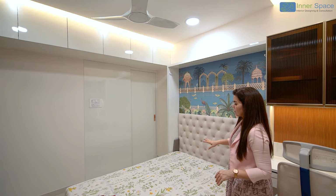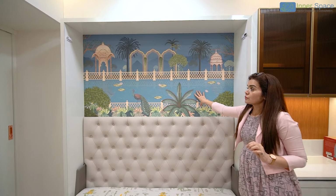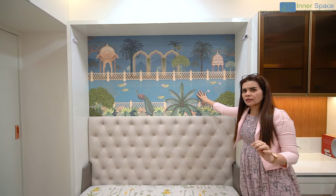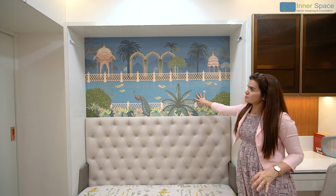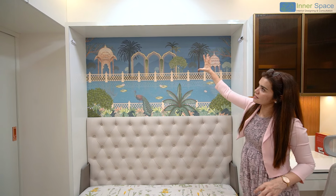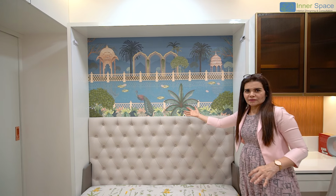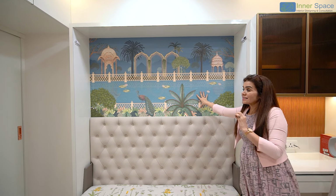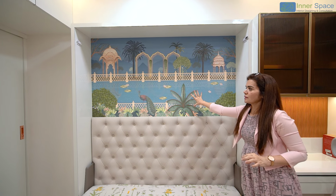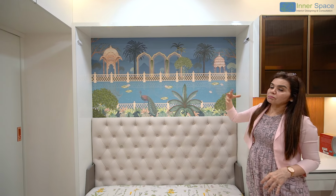And behind the Murphy bed, we have used this lovely customized wallpaper, which if you see, the detailing is so pretty, and the only color that you see in this room is via this. Because of the design and the water and the sky and natural elements, it gives a depth, though there is no mirror here to give the depth or anything else. But the design itself has given a depth in this opaque wall, and hence I feel it's giving a breathing space to the entire room.